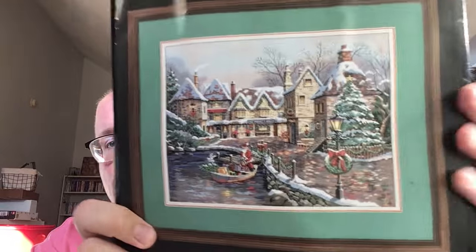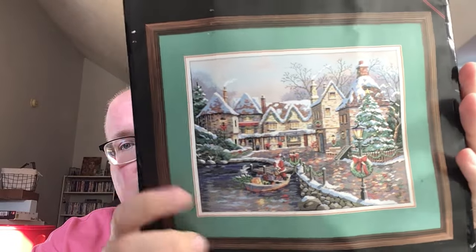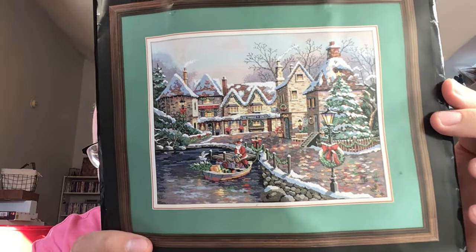So I mentioned that I've been eBaying and some destashing, but I got a couple unicorn kits. This is Christmas Cove from Dimensions Gold. This kit is old, 1996, and I've seen it go on eBay for like $185. This one is partially stitched, so I just got it to finish it.